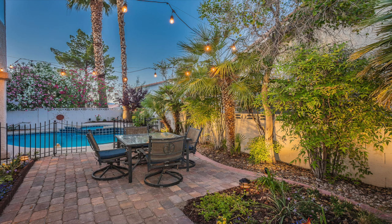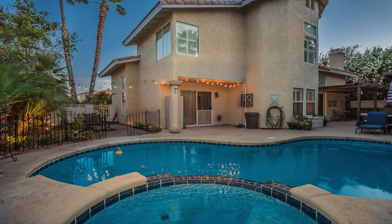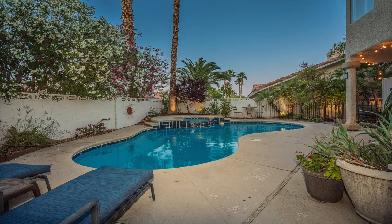Perfect time to buy now that summer is here. Who wouldn't want to have a home in Desert Shores with a pool? I would love to have a home with a pool. I don't have a pool in my home, and I wish I did.